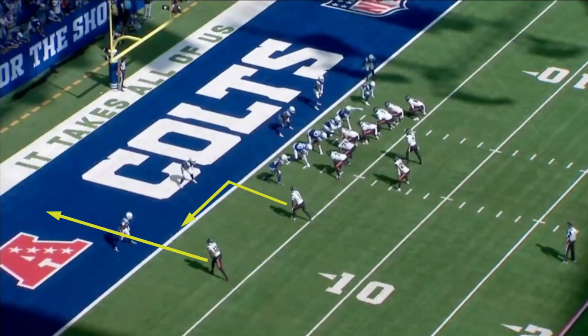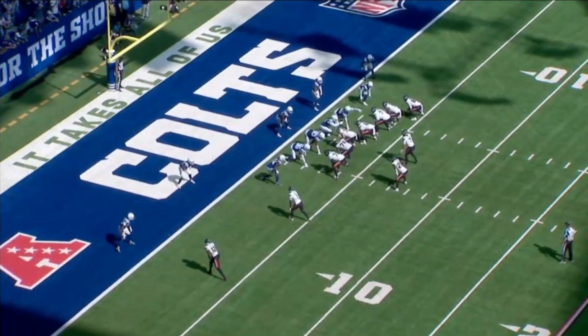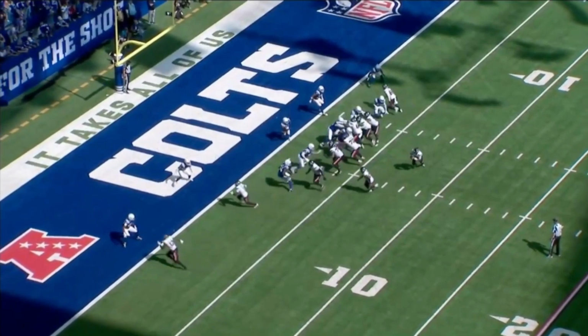Once again, 4th and 2. This is a really good goal line concept, but I cannot wrap my head around how far off the Colts corners are playing on 4th and 2. Why are you 3 yards deep in the end zone on 4th and 2 at the 2-yard line? This makes no sense to me. This is a very good concept on the goal line, but they make it that much easier with the separation.